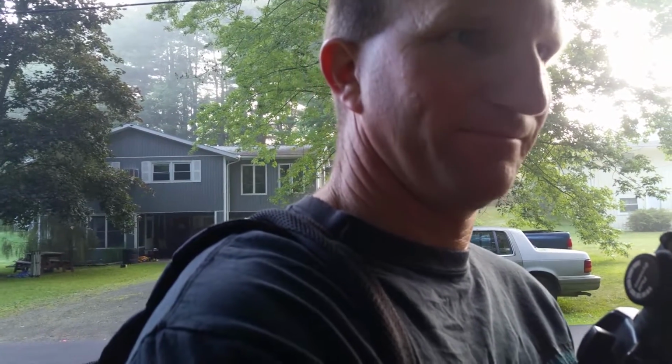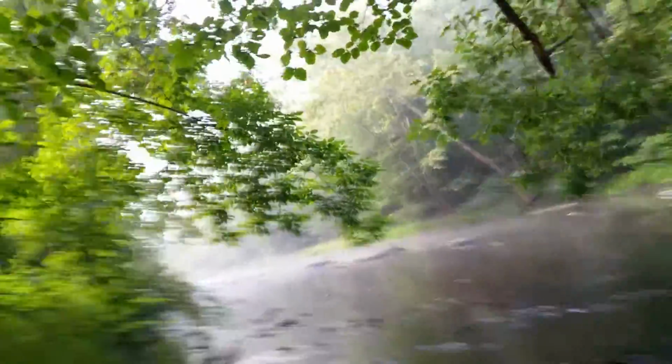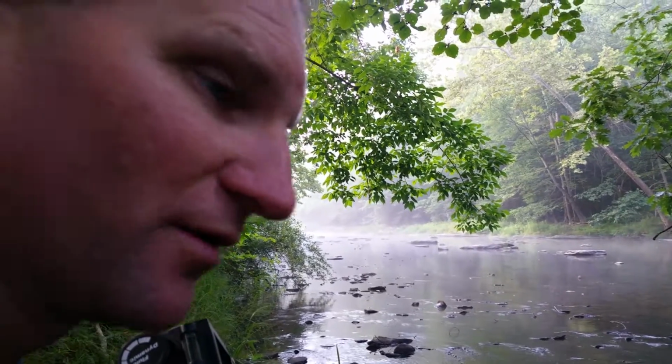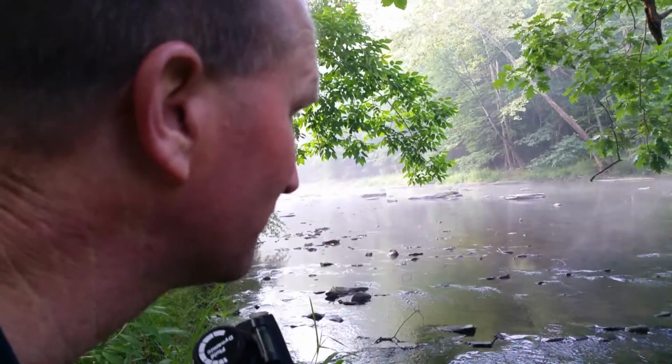The fog is running on the water, so see what it looks like. All right, so we just got down here. Just the way these rocks are sitting and the way the fog is just sitting on the water. I'm gonna get out there in the middle. It's only about 2 or 3 inches deep over here, so I gotta put my water socks on and just go out there.